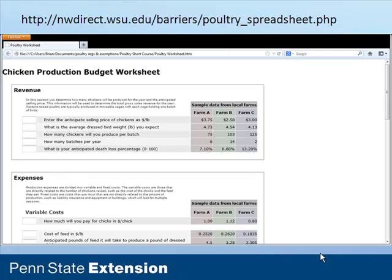Okay, thank you. Because it's a really easy budget tool, which is what I like, right? The easier the better. I'm fairly lazy. So it allows you to enter in, if you've got, three farm scenarios that they took actual numbers from, these three farms, and then you can add in your numbers, the answers to the questions here. How many birds do you anticipate raising? What's your price per pound you're selling them at? What do you think the average weights are going to be? How many batches per year?